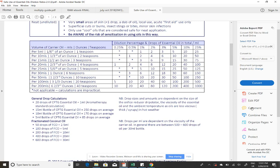All right, and this is the little graph that you really want. All right, so say you're just a general adult use, long-term use, you have 2 to 3% dilution. Now that roller bottle that I held up before is a 10 ml roller bottle. So you work your way across here and you're wanting 4 to 6 drops of essential oils filled with carrier oil. Very, very easy.